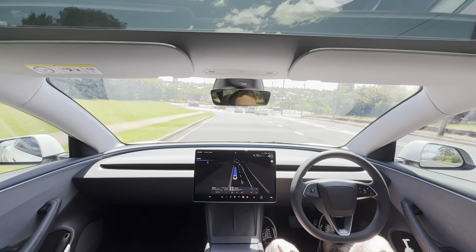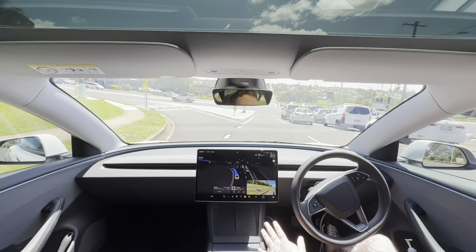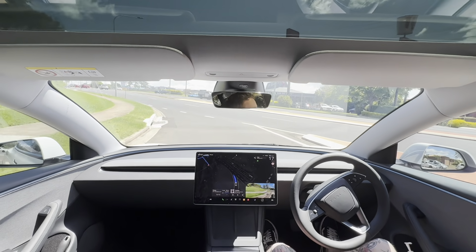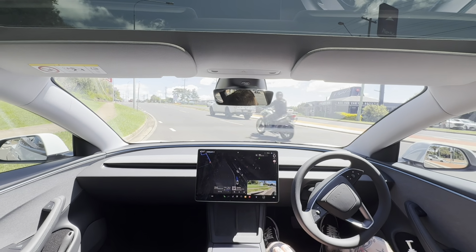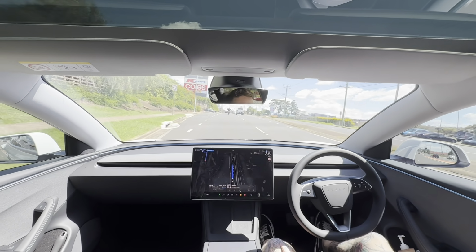Bit of an interesting one here. We've got a big raised speed bump. This one doesn't seem too bad. I've done it before, but it is quite big. Slowed down pretty well for that. On the other side of the road, though, I've had the car try and take me over it at like 20 k's. Bit of a hesitation there. There was a motorbike coming. Made the right call in stopping for him, so that was good.